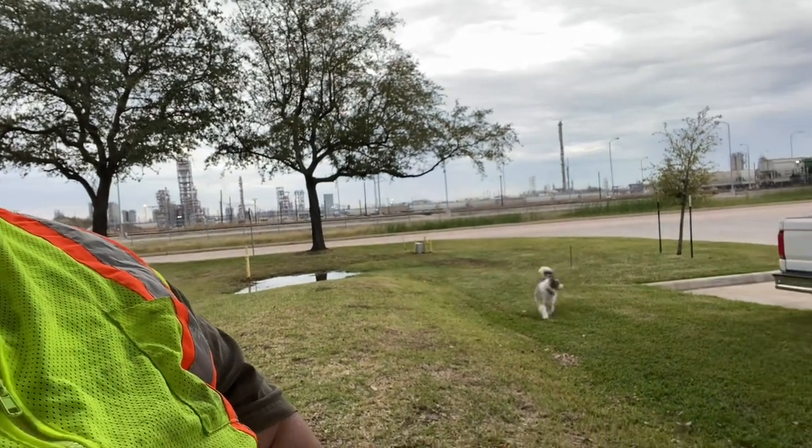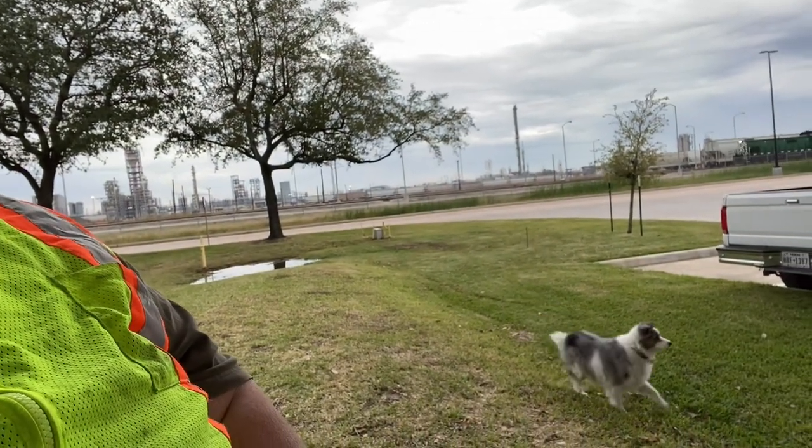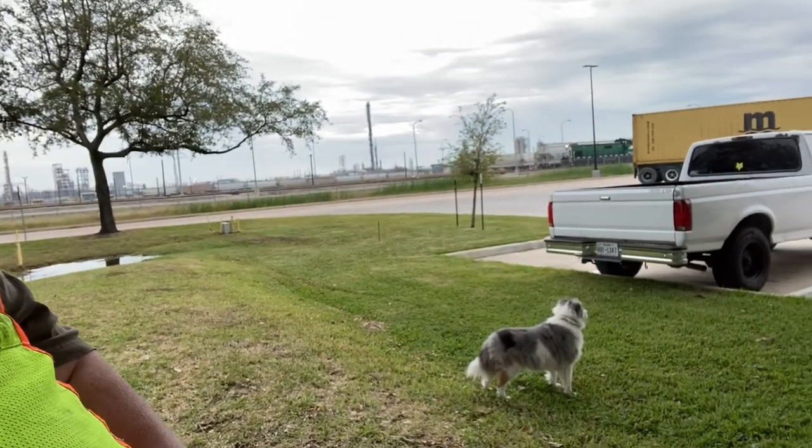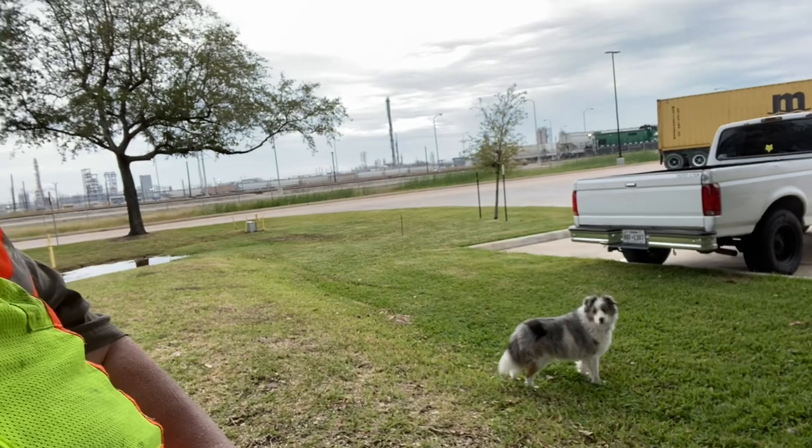What are you doing, Dad? So I got distracted, Dad. I was going to charge, but then I heard the horn blow. And I was like, what? So anyway, I'm going to get him back in the truck before I get in trouble.